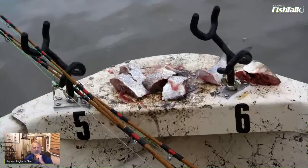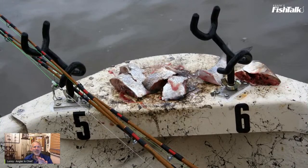Why don't you go and take us to the next slide, Zach, and let's get a little bit into tackle and tactics. So this is from that guided trip I was telling you all about before. Can we make that big, Zach? So there are a couple things here.